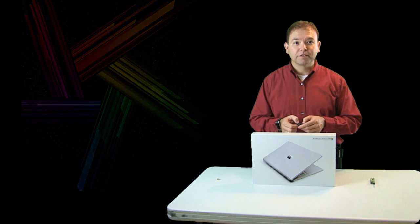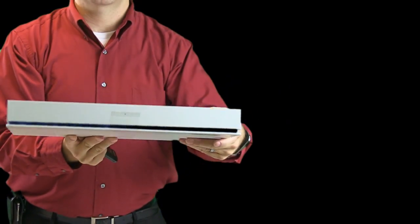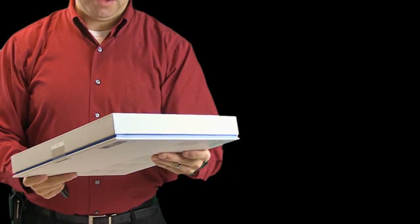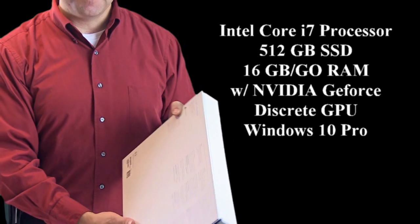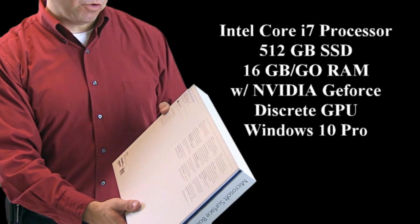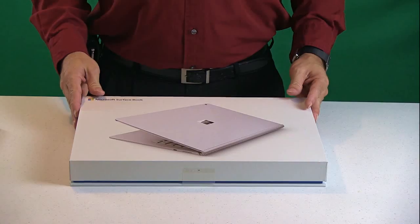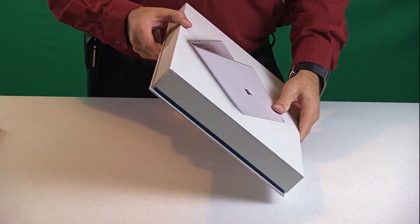We will zoom in on this first. It has the little blue strip around the bottom edge, as many of those that have been reviewing this one have said. This one is the Intel Core i7 processor with 512 gigabyte solid state drive, 16 gigabyte RAM and the Nvidia discrete GeForce GPU, Windows 10 Pro. Opening up our Surface Book, it's a heavy box, heavy, durable.